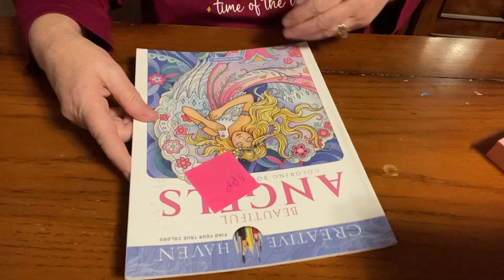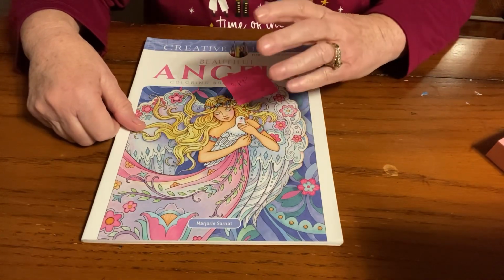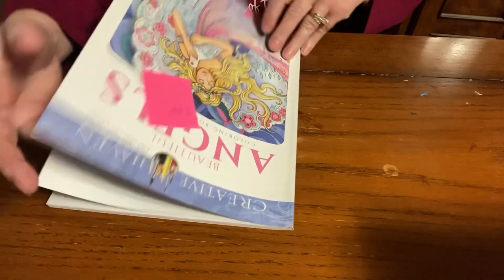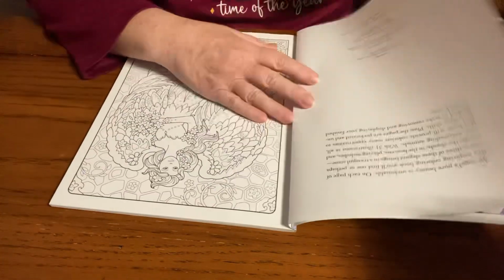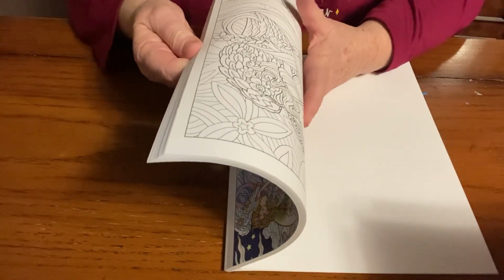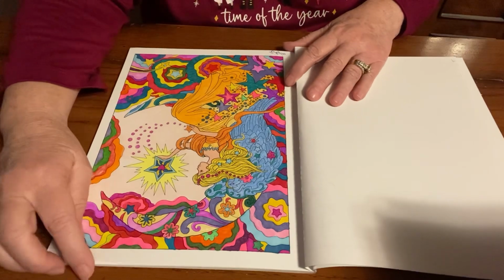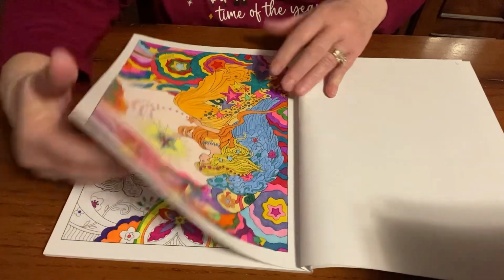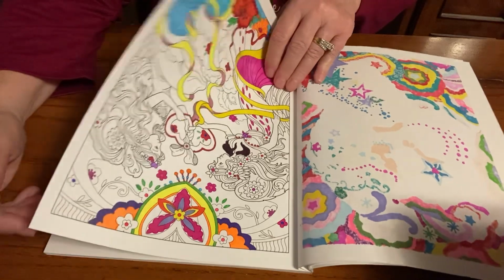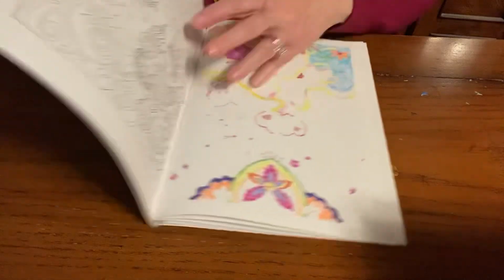This one is Creative Haven Angels, and it says I colored 3 pages, and I have not colored in it in an entire year. I think I actually have 2 of these books because I was given one and I had already started one. So there's one, and I actually like that page, but let me tell you, that was a lot of work. Here's another one. I considered it a page, but it's a whip. I still need to finish it. So there's 2.